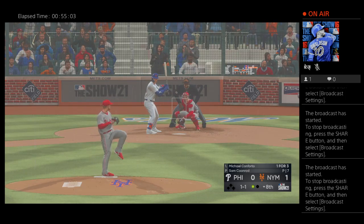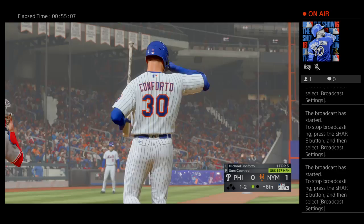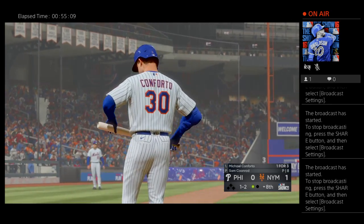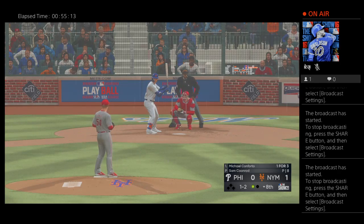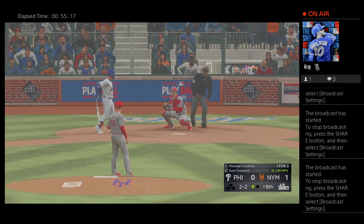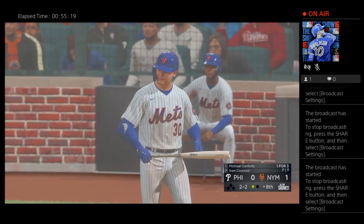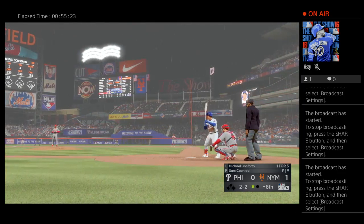Into the box, Michael Conforto. Here's a foul ball left side, and that'll move it to 1-2. And now a pitch on the way. And a slider just about gets away from him there as it runs in a bit too close for comfort. One out, nobody on.